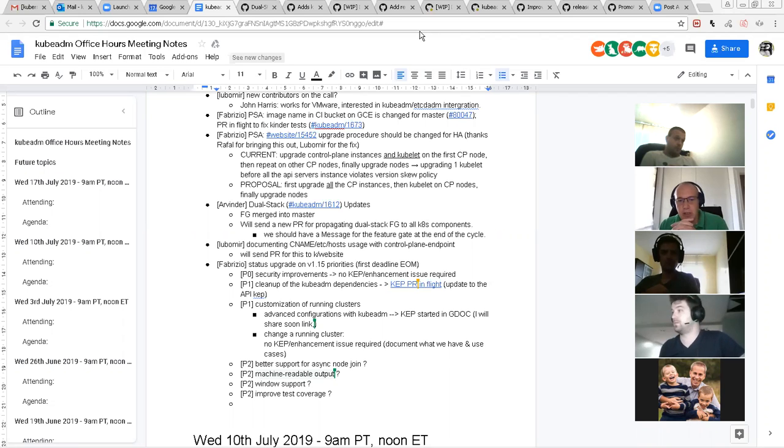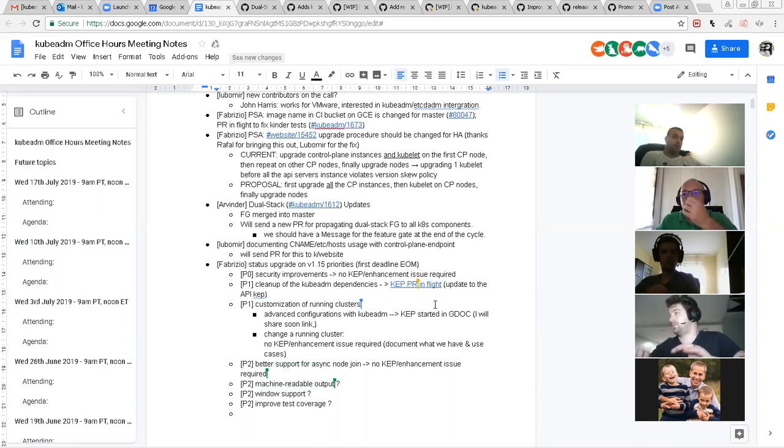Moving on with priorities, we have better support for async node and node join. This does not require CAPs. Are you basing this on a ticket that is currently in the milestone? This list is the list from the planning session. I don't remember if there are tickets related to each item. I have to check. Well, we don't need a CAP for this.